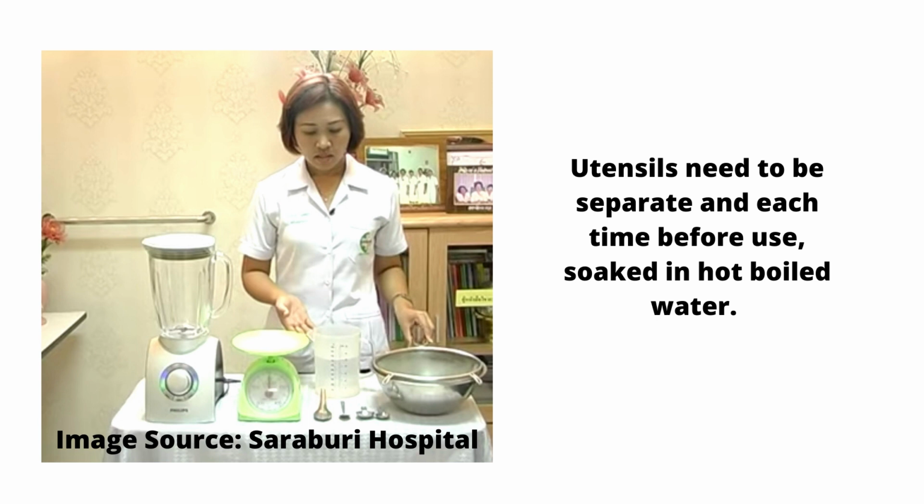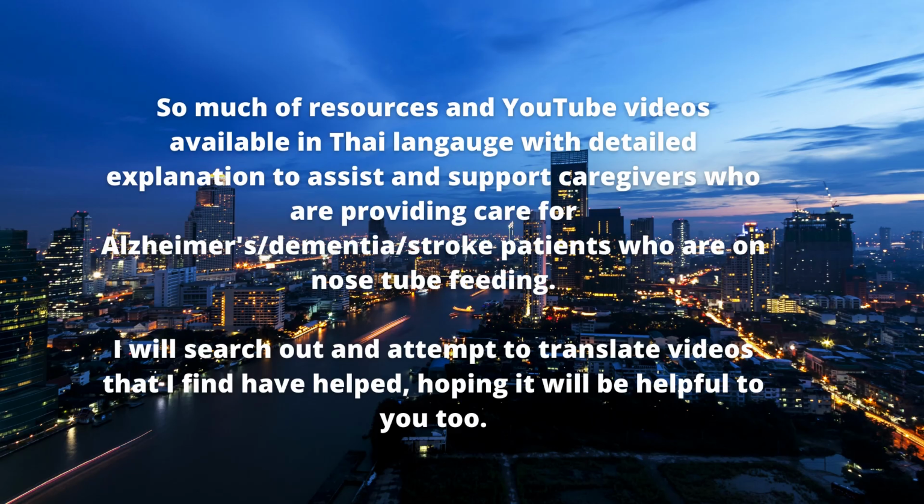This is because, from what the nurses have advised me, if the preparation is not done well, some of these patients actually get readmitted to the ward for diarrhea. So you have to keep even your hand hygiene, everything, very clean when you're doing the preparation. This is very, very important. So I hope that the video is going to help.